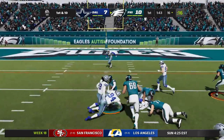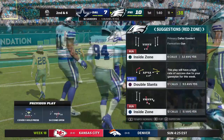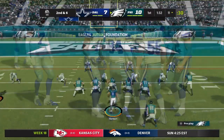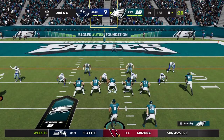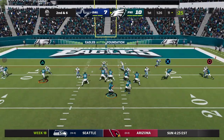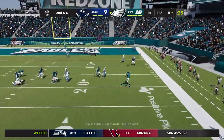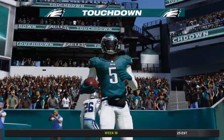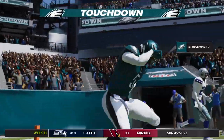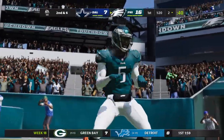Now Sanders, and he's brought down just outside of the 10 at the 11. On the tackle, it's Randy Gregory. The run got 4, now they deal with a 2nd and 6. Here's Herbert, escaping the pressure right. And that's going to be caught for an Eagles touchdown. Tyreek Hill with his 16th touchdown of the year.